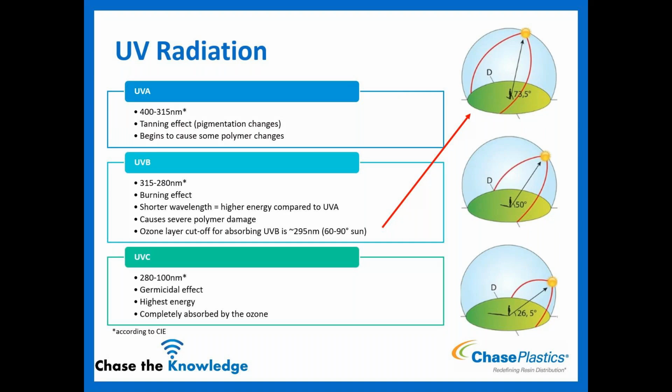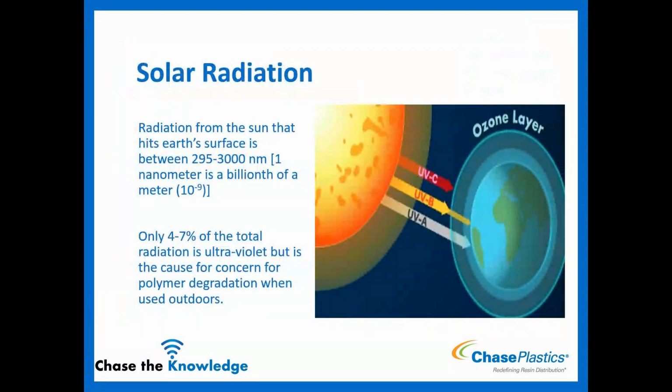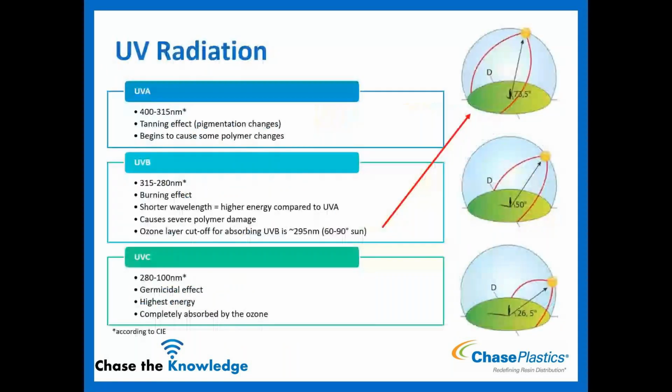It should also be noted that the ozone has a cutoff layer. If we switch back briefly to the picture, you can see that UVC is blocked completely and only some of UVB gets in. That's because the ozone has a cutoff at about 295. So anything shorter than that, the 280 to 100 nanometers of UVC, is completely blocked by the ozone. They exist, it's just not hitting us, so we're not as worried about it. It cuts off at 295 with basically a 90-degree sun. So when the sun is directly overhead, it cuts off at about 295 wavelength.